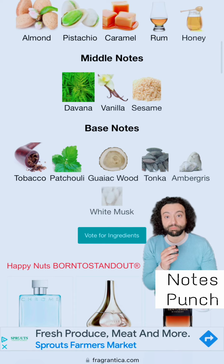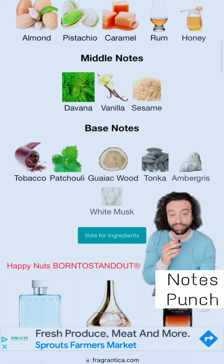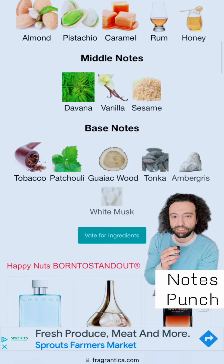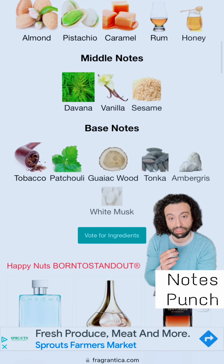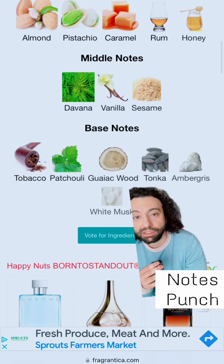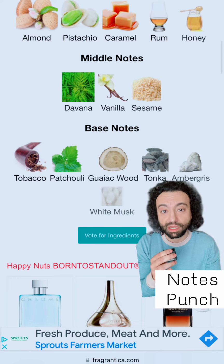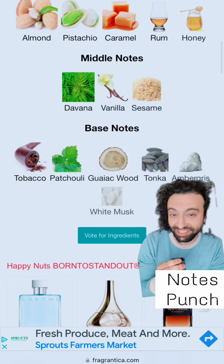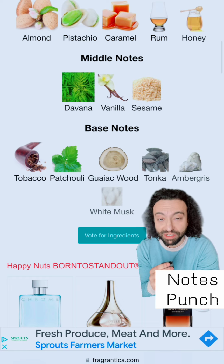Okay, so the base notes: tobacco, patchouli. It lasts long. Tobacco and patchouli. Okay, that's a long-lasting fragrance we have here. Assuming guaiac wood, tonka, and ambergris. White musk. Okay, it's got some expensive notes here and some weird notes. Sesame too. I totally skipped on the sesame nutty note here. I never seen sesame in fragrances before.